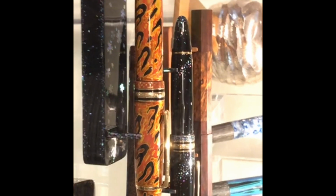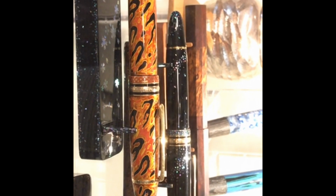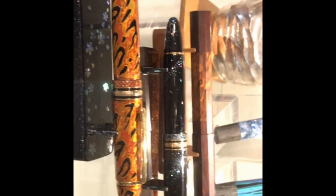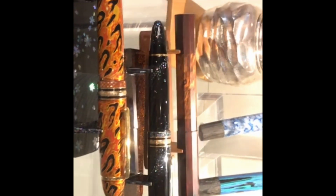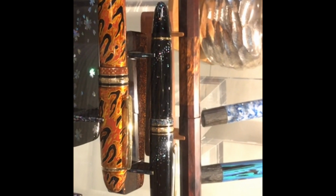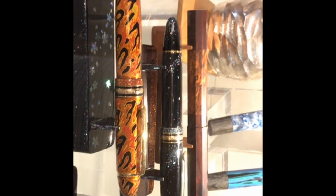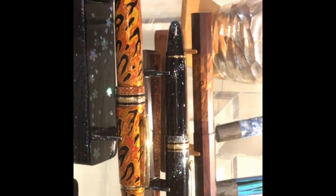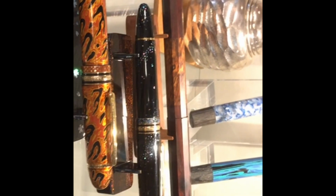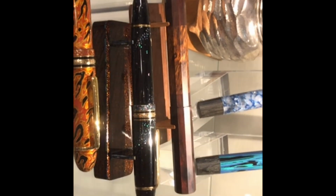Coming back forward, I'm sorry, I'm turning my phone around again to show these pens horizontally, which will be easier to see later on YouTube. These are Mont Blancs, which are worked on to have urushi lacquer. The one in the front just has urushi. The one in the back, as many of you might have already recognized, has urushi and radin.